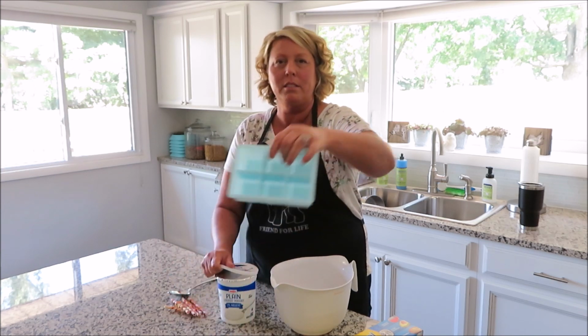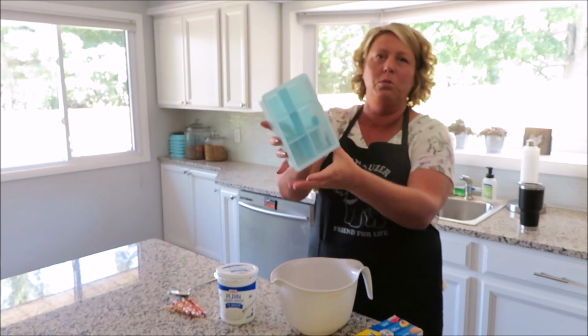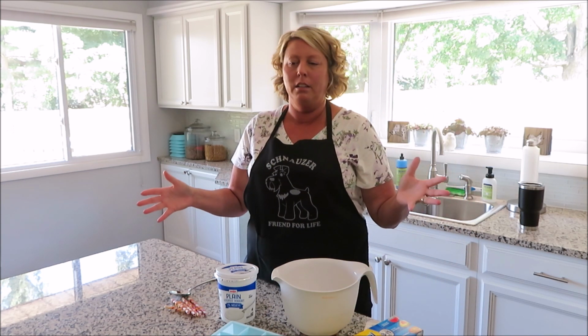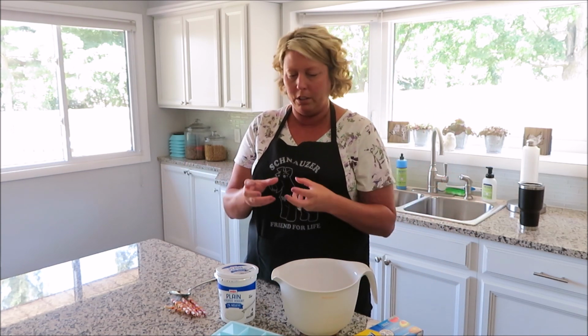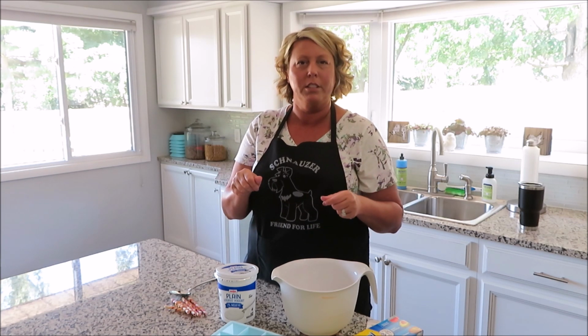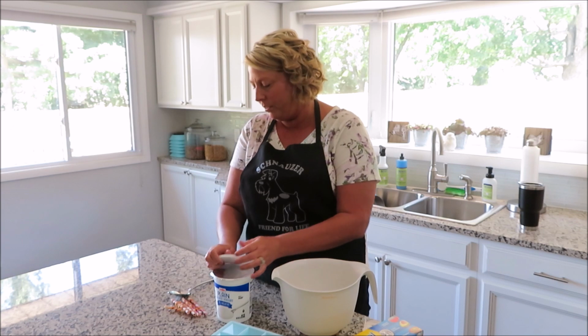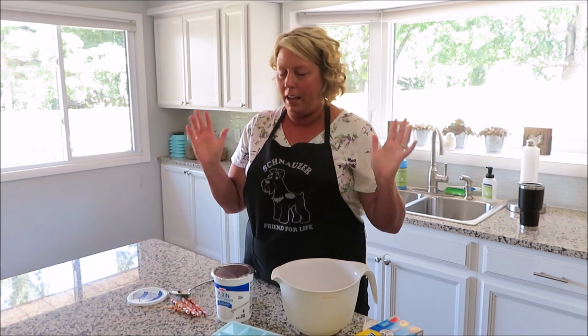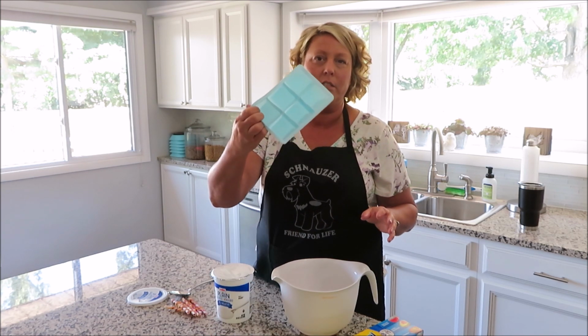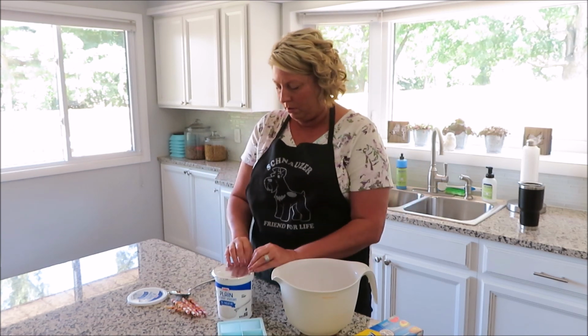So I bought this silicone, huge square ice cube tray. I cannot find my popsicle maker. You know, like when we were kids and you had the plastic stick and you stuck it in the freezer and made popsicles out of Kool-Aid and stuff. I have one of those and I have no idea where I packed it, so I just picked this up. It was on clearance for $2 and this is what we're gonna use.